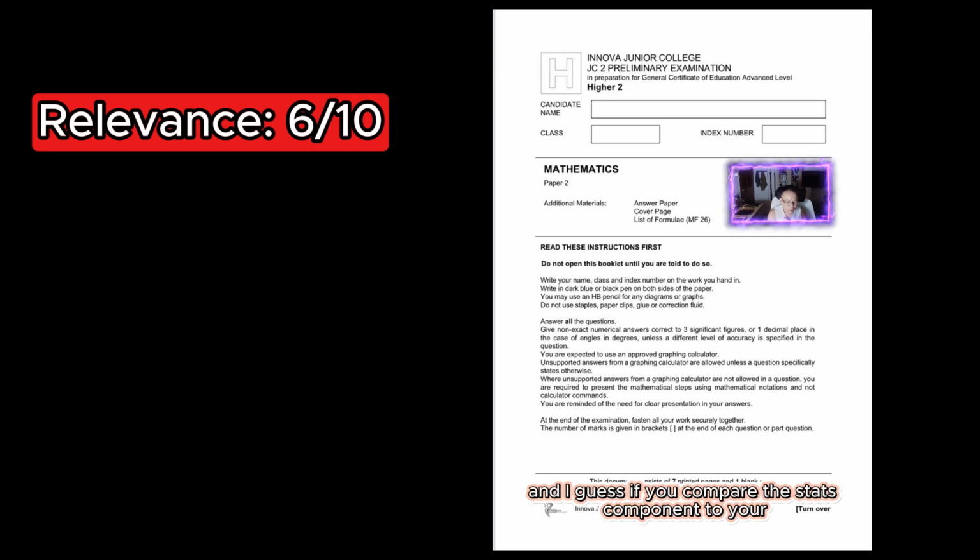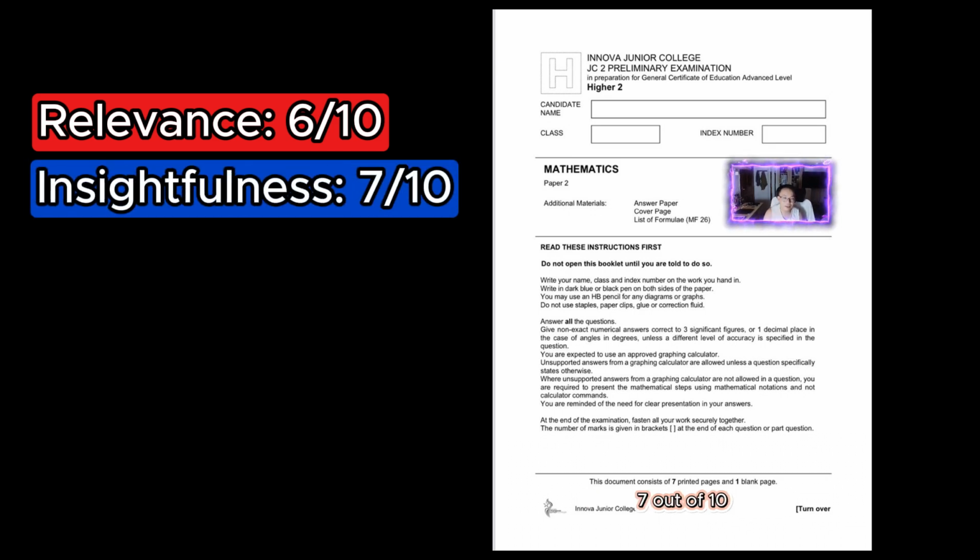And I guess if you compare the stats component to your pure math component, the stats component seems a lot less insightful compared to your pure math. A lot of the questions in stats is what I want my students to be tested on, but not so much for the pure math part. And I guess everything balances up eventually then. And hence, if I had to balance the two, I would still have to give a very solid score for the insightfulness. You'll be given a score of 7 out of 10.